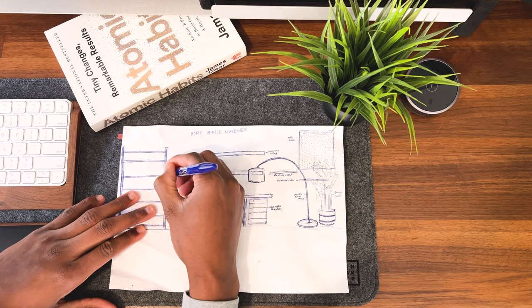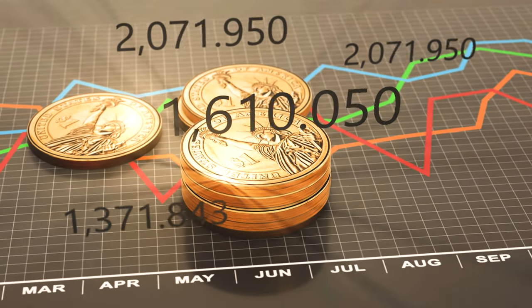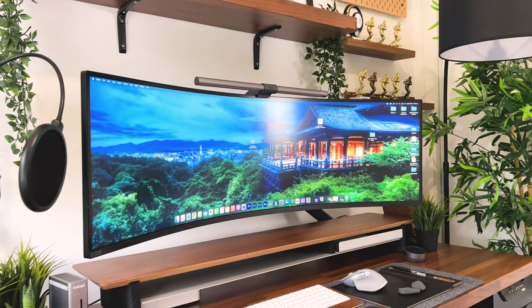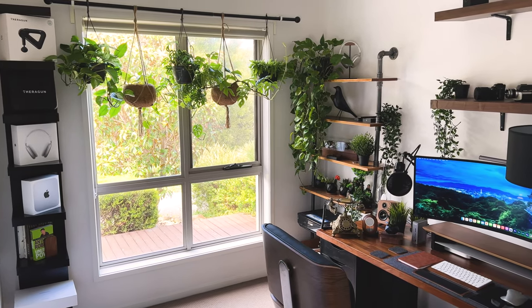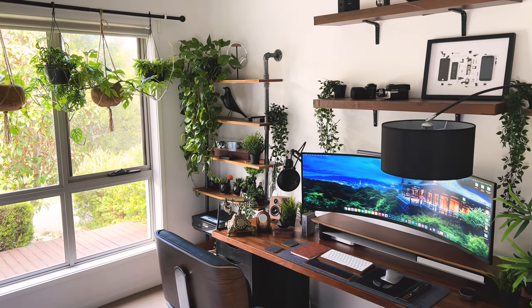Before anything comes to life, you'd have to have a rough idea of the final picture, and this is where the budget comes in. This usually dictates everything from the paint color on your wall to the type of pencil you'll use. In saying that, you don't have to have the most expensive stuff to make your home office functional, cohesive, and aesthetically pleasing. Which brings us to the next thing, coming up with your mood board.